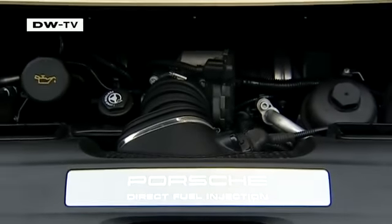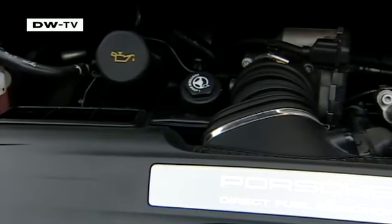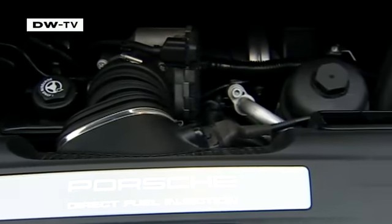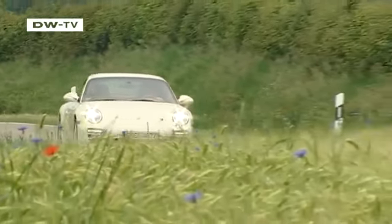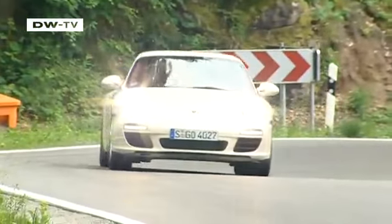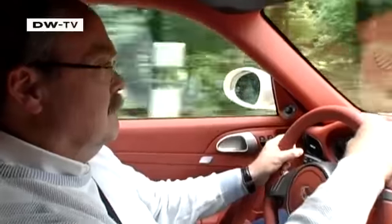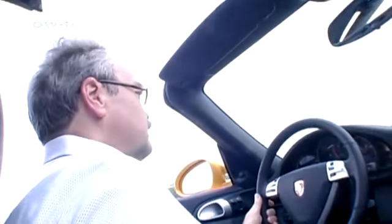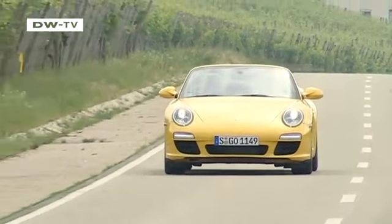With 3.6 liters of displacement, the Boxer motor generates a galloping 345 horsepower. That's 20 more than the old model. And it's enough kick to rocket a manual shift 911 Carrera up to almost 290 kilometers an hour. You can open and close the soft top of the convertible in just 20 seconds at speeds of up to 50 kilometers an hour.